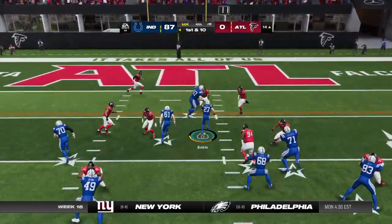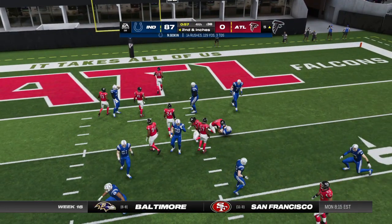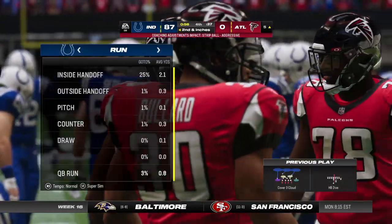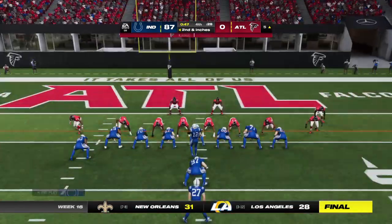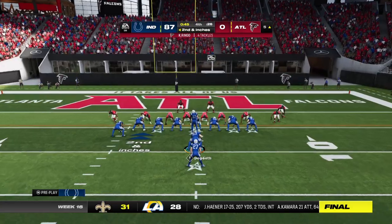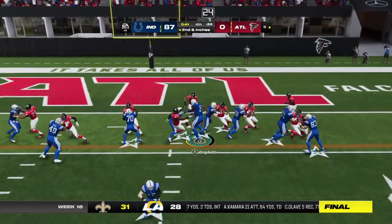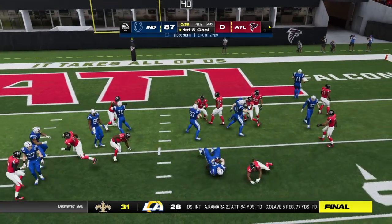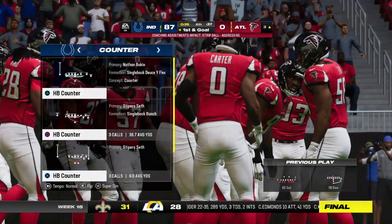Now a handoff running through the middle. And he'll be brought down this time at the 5-yard line. It'll be a pickup of 10 yards. And that'll bring up a second and just about a few inches here. And they'll run it here. Give him 2 yards. That sets him up 1st and goal.